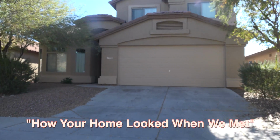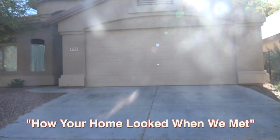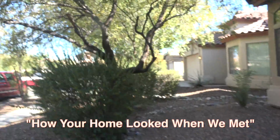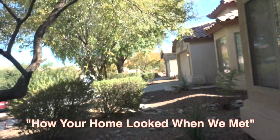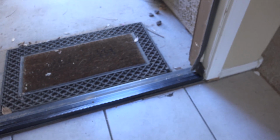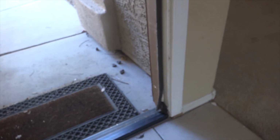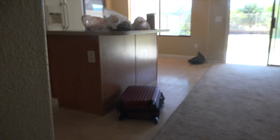Okay, here is a walkthrough of your home. This is the way it looked the day we met. Walking in the front door, now when you look right down the entrance, you see a little crack, a little chip taken out of the tile right near the front door. When the flooring guy goes by, I'll have him take a look at replacing that piece of tile too.